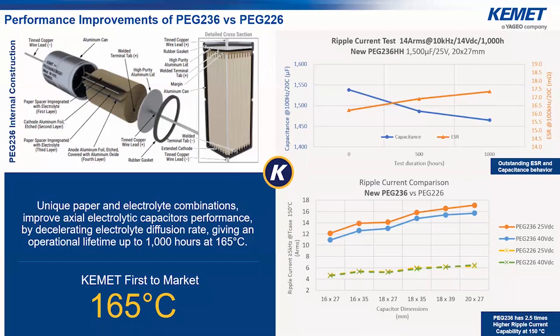Now with the lower right graph, what we're comparing here is different dimensions of capacitors from the 226 series to the 236 series. And what you can see with the 236 series is you can get a lot more ripple current compared to the 226 series, approximately 2.5 times at 150 degrees C.